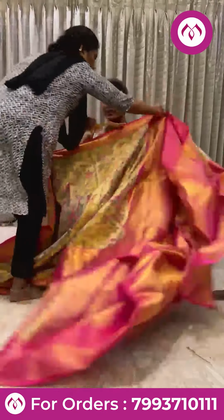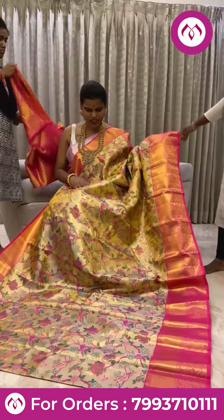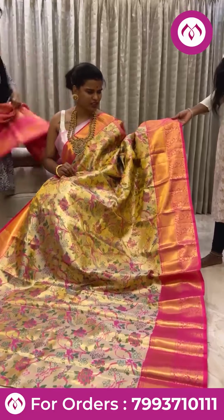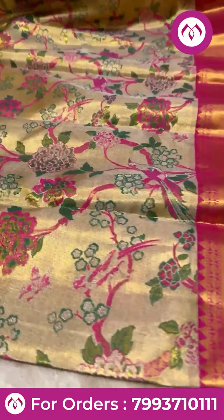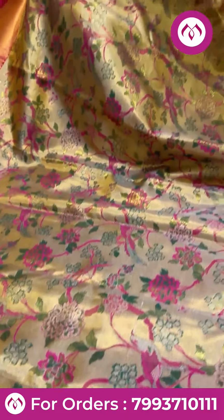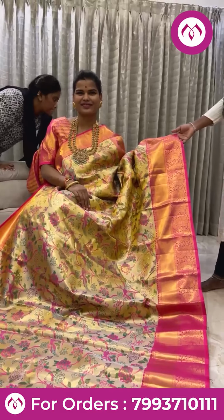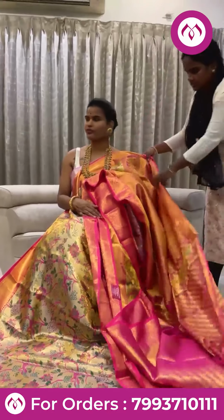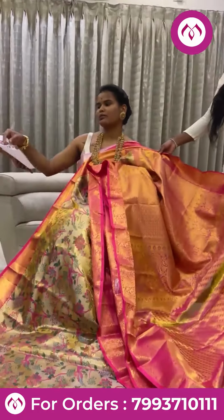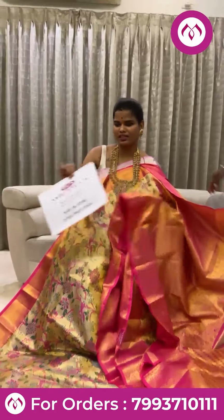This is one more beautiful gold tissue saree, ma'am, with the contrast pink border. All over the saree, it's a very different matte finish saree, ma'am. This is very beautiful. Price, ma'am, 32,000 and the offer price is 23,000, ma'am. Superb sarees, ma'am, these are.